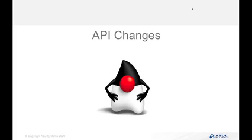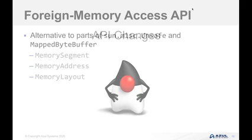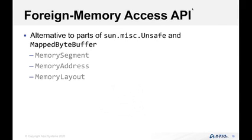So first of those, as I mentioned earlier, is what's called the Foreign Memory Access API. And the idea behind this is that if you think about the way Java works, we have the idea of objects and we have references to those, but we use implicit pointers rather than explicit pointers. We have an object reference, we can't manipulate it in terms of its address. Unlike in C and C++, where a pointer is simply a number and we can mathematically add or subtract from that, we can't do that with object references in Java.